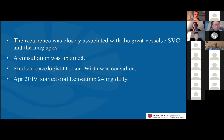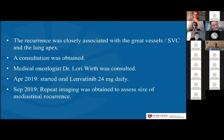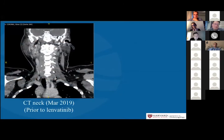Yeah, so we decided to consult our medical oncologist, Dr. Lori Worth, who started her on oral lenvatinib. I'll get into it a little bit more at the end, but it's a tyrosine kinase inhibitor that's been approved for treatment in recurrent radioiodine refractory differentiated thyroid cancer. And so 5 months later, we got repeat imaging to reassess the size of the lymph node. So I'll show you a side-by-side comparison.